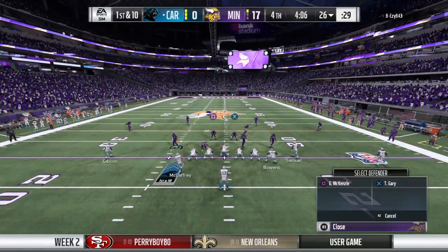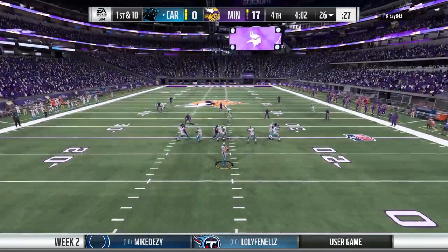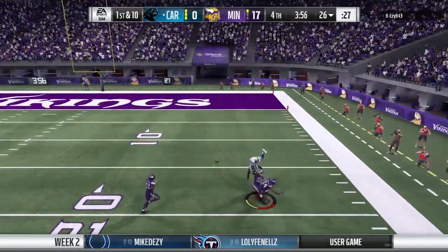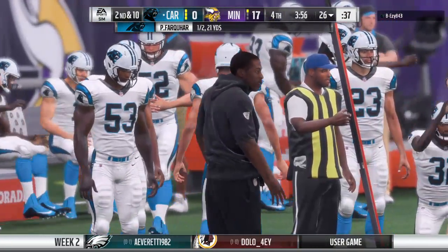And no press coverage here. They are backing off in the secondary. Back to throw. He's going to let this one go deep. And it drops down incomplete. Thought he might have had it.